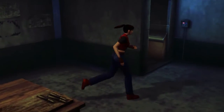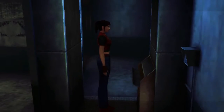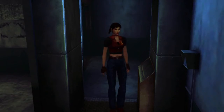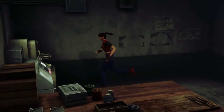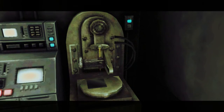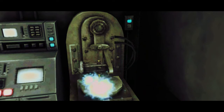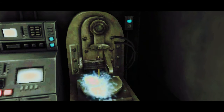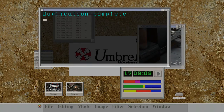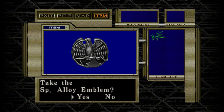Oops, it's not what I need to put away now. Actually, I think I should put this away. Okay. Put that in there for now. And then we'll use... there we go. Look at that. 3D printing. Duplication complete. Now we got a copy. Take the special alloy emblem. Yes.